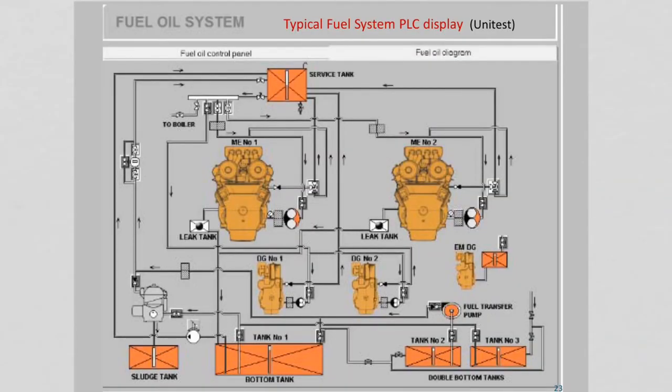That's just for showing what eventually all this system looks like when it's on an engine room display. Recognize the main engines and the DGs. Here are the fuel tanks, double bottom tanks, and centrifuge. It's a very typical arrangement, things you see quite frequently on every ship, on the control room and on the PCs.